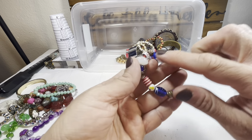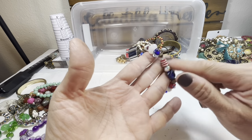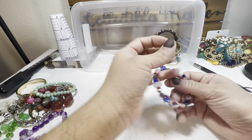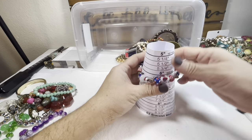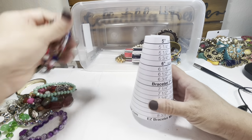I like all these little different pieces. So yeah, that's that little lifesaver closure. I would do 4 on this piece. It's super cute. Super duper cute. And that is right about 7.